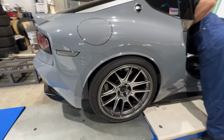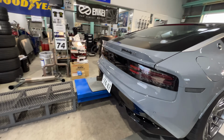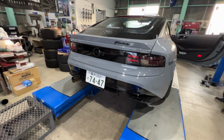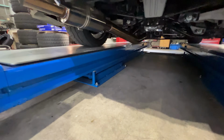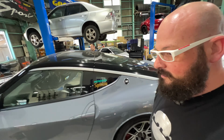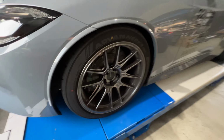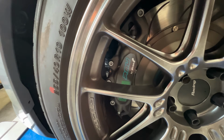So here are the new NK wheels. The GTC02s, same wheels as the Supra's wearing outside, and they've dumped the stock exhaust in favor of a custom-built single exit. You can see right there. What really surprised me is the front braking. So they've upgraded that with a brand new caliper. This is the first time I see this.